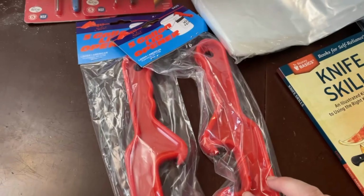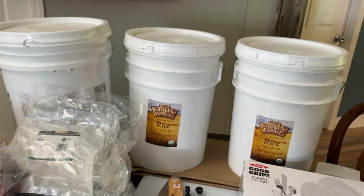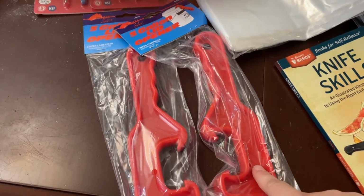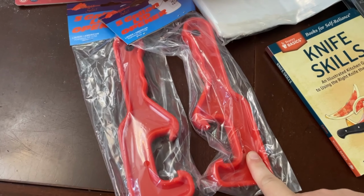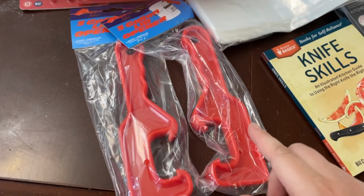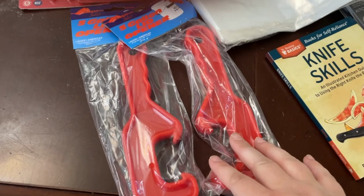And then I also got some more of these. These are the bucket lid openers. If you do not have them, get them now, because when you're opening buckets like that, you definitely need them. I really need them for my grains that I get from 4 Generations Organic Farms, and other places where they just have super crazy good seals on their buckets, which is great, but also a pain when you open it.